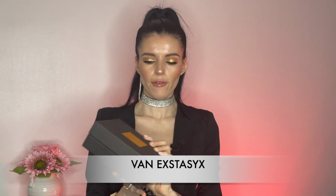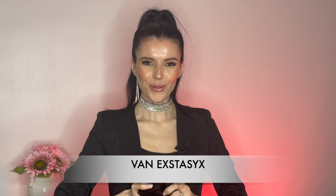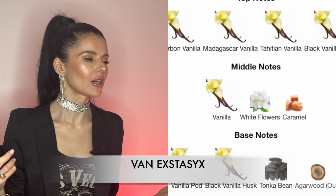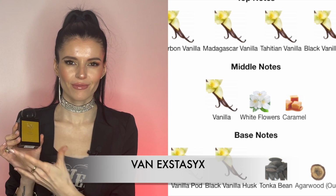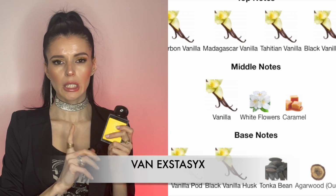So yeah, okay, so I have Van Ecstasy here, and it comes like this, and the bottle is the same. Very cute. I absolutely love these bottles. By the way, they come in 50 ml, all of the fragrances. And this is basically a vanilla fragrance. Now, if you look at the notes, you're gonna be like, what the hell? Because most of the notes are vanilla, vanilla, vanilla. And you're probably thinking, what is so special in here? You know, it's just probably a sweet vanilla fragrance that smells like, I don't know, vanilla, sugar, nothing special. But there's also white florals in here, there's caramel in here, and there's oud.